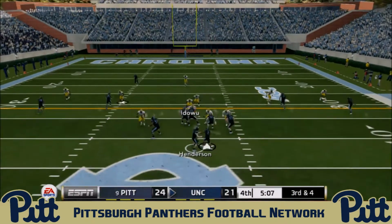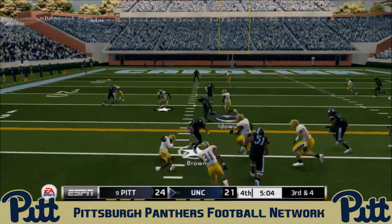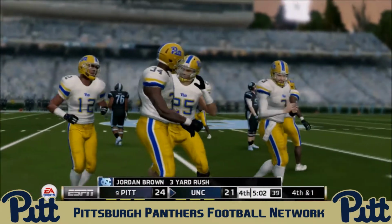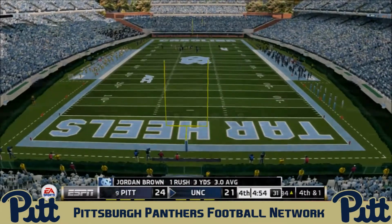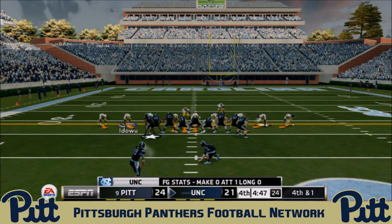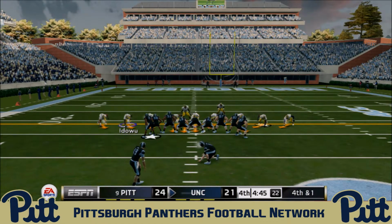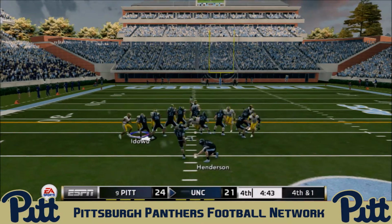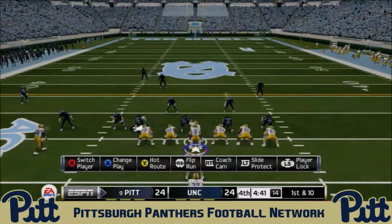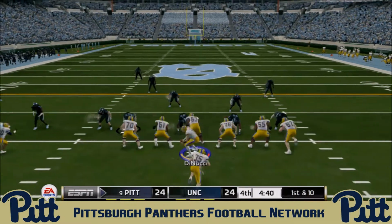Shotgun now, 3rd and 4. Henderson hands it off. That's Brown on the carry. He shakes off a tackler, and he's brought down eventually by Amir Watts. Makes a good tackle, setting up 4th and 1, and the Tar Heels will try the field goal to equalize. It's going to be a 50-yard attempt for the Tar Heels. The kick is up, and it's good with plenty of leg to go through, and so North Carolina's equalized 24-24.